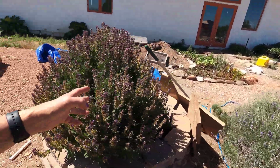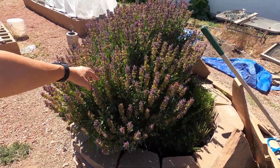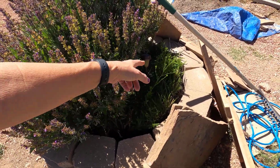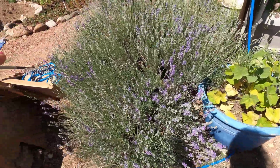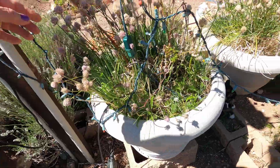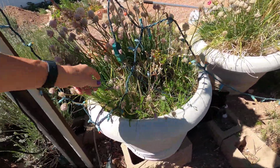Bed 7 is actually multi-part. It's got the round bed, which is a giant sage, and that is culinary sage. It's got some of these guys here, which are parsley that are going to seed. This is also part of bed 7. It is a giant lavender plant. This went dry for a few days, but it's coming back really well. It's a rose bush and chives.